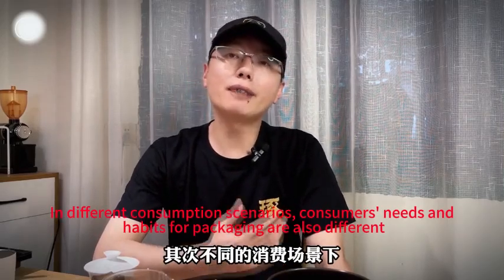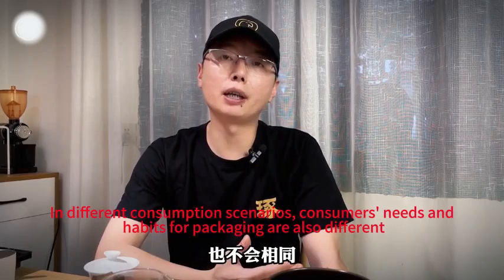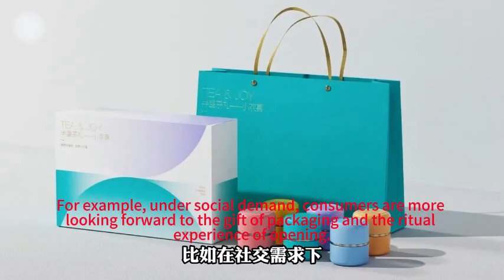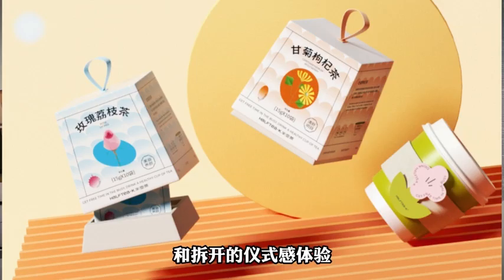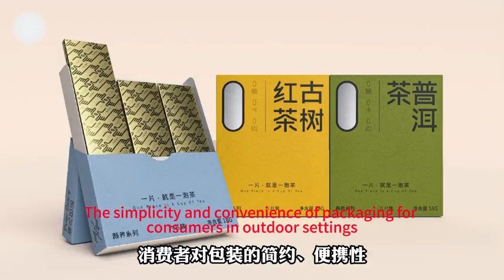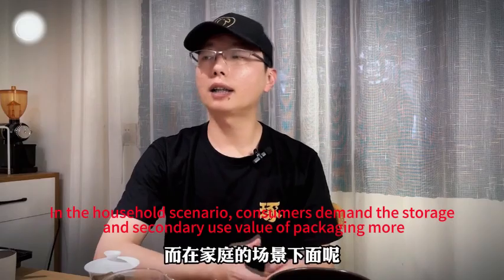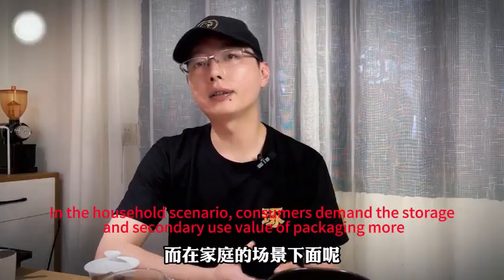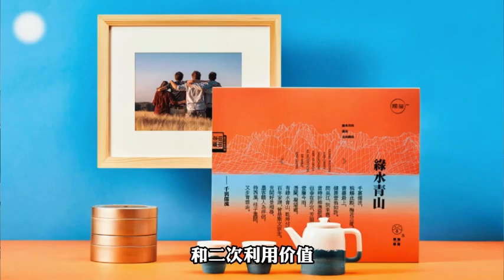In different consumption scenarios, consumers' needs and habits for packaging are also different. For example, under social demand, consumers look forward more to gift packaging and the ritual experience of opening. For consumers in outdoor settings, the demand for simplicity and convenience of packaging, and for looking good in photos, will be stronger. In the household scenario, consumers demand the storage and secondary use value of packaging more.